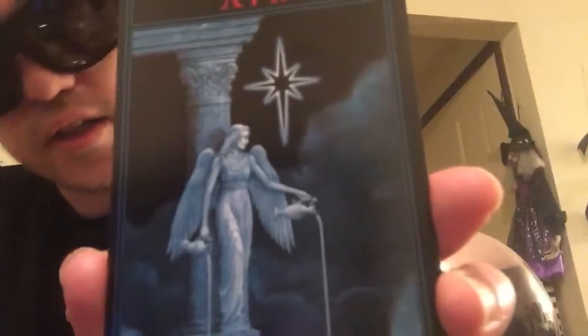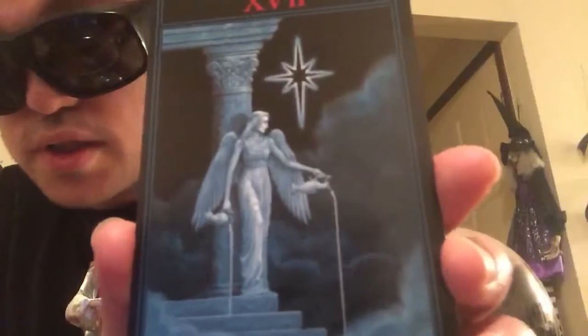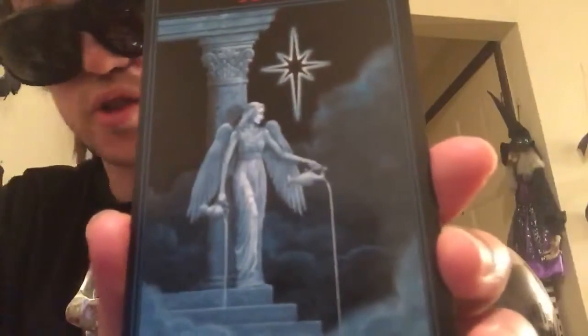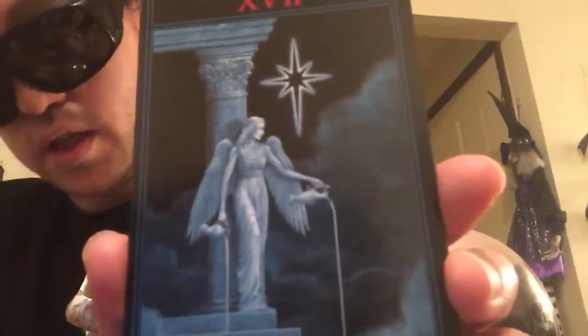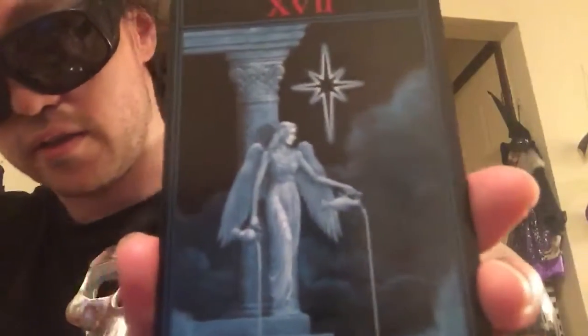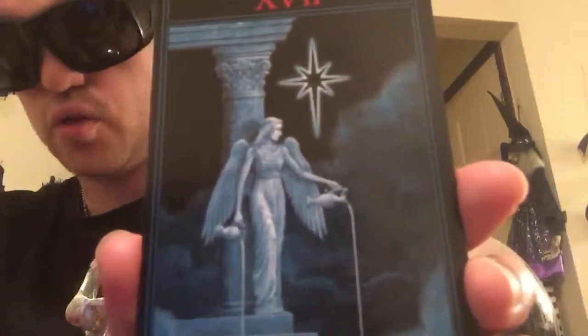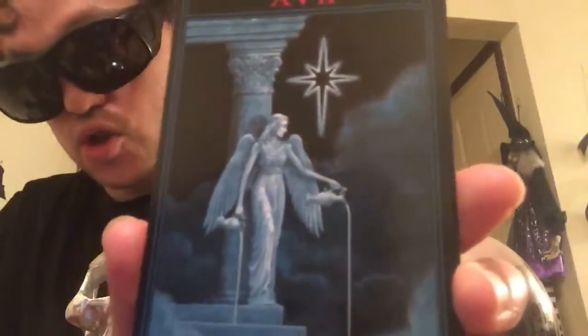It's slightly longer than I remember many others being, but otherwise the symbols, the balance between the two chalices being poured from, it's all the same. The columns on which the angel is leaning are again not an accidental thing. It's about the firm support she needs to be able to do her thing, and again pretty traditional compared to other decks.